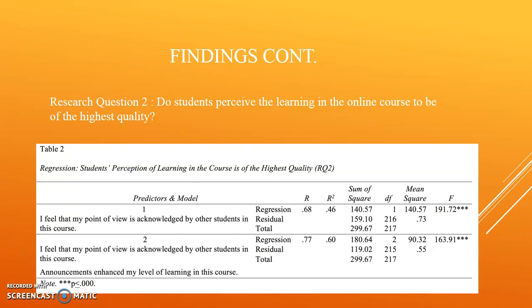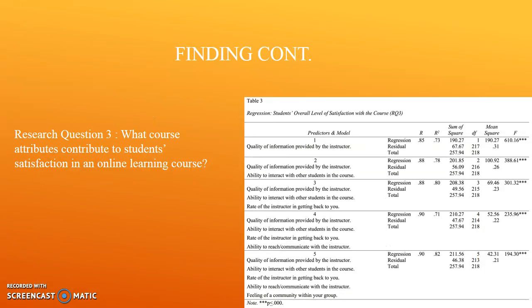I read another article about millennials and how they like things immediately, and so being acknowledged is something that we kind of crave, and we crave it almost immediately. But the third question was, what students' attributes contribute to the students' satisfaction in an online learning course? This one, they actually found 5 predictors, and this is really the question that I like to think sums everything up in what they found.